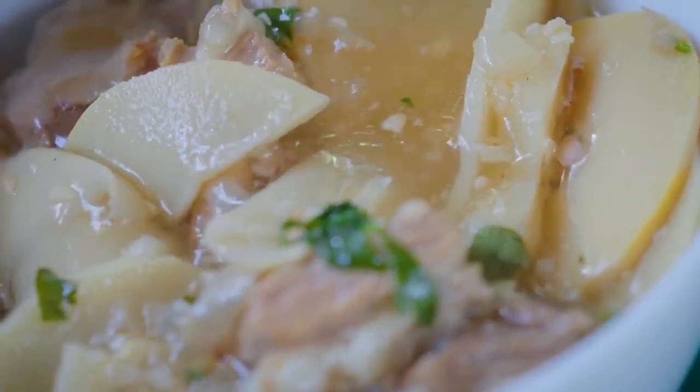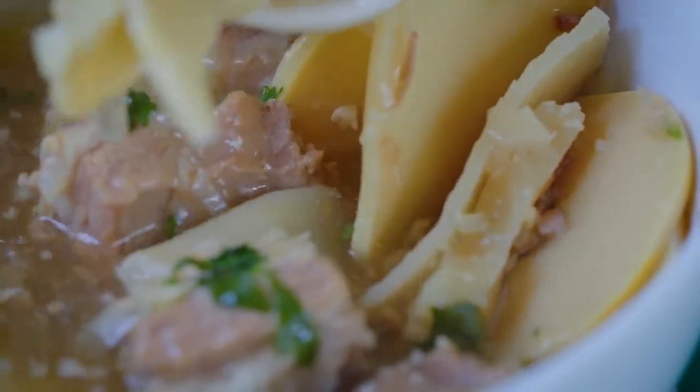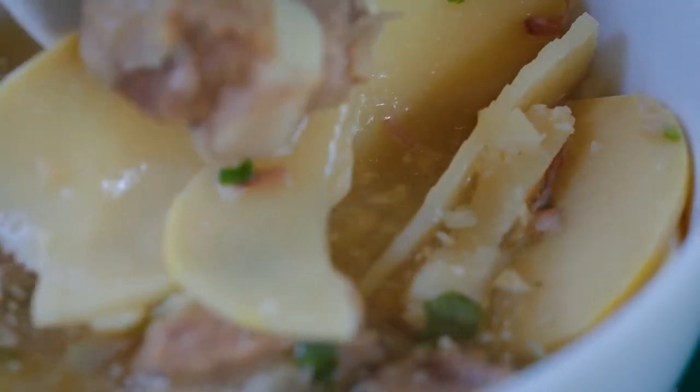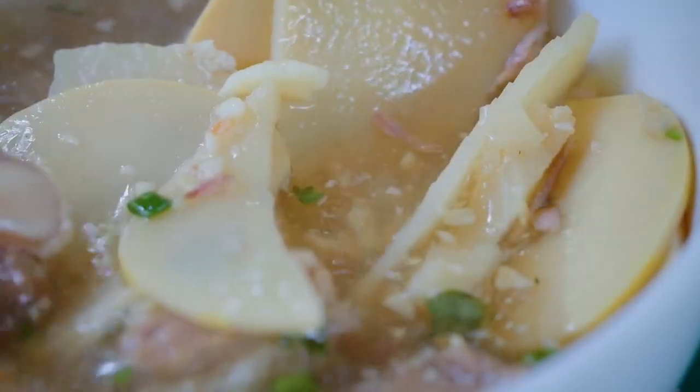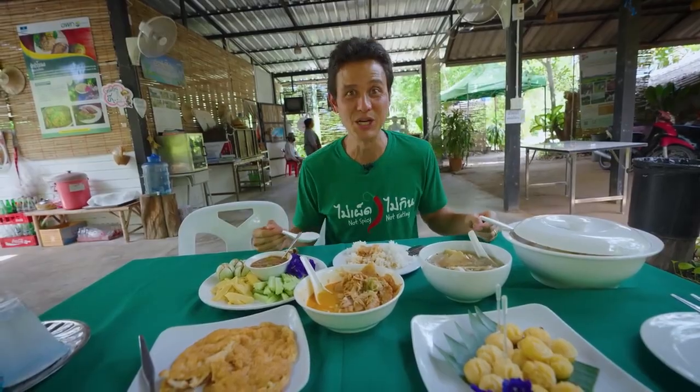And then there's so much garlic in there. I think that's what makes a difference. They definitely fried off some garlic, added that to the soup to just really bring out the garlicky flavor of it. And those bamboo shoots are so tender. Again, meaty.